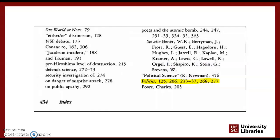Also, check the index in the back for names, events, and topic words relevant to your research question. The index will list the pages in the book where the author mentions those. That will also help you identify relevant sections.